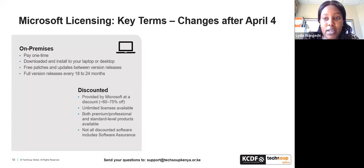So that's something that we wanted to communicate to all our nonprofits, to let you know and to urge you to leverage what is available right now under the donated category. You can just go to your respective TechSoup websites. If you're in Ethiopia, go to the TechSoup Ethiopia website and go to the catalog section, and then you'll see Microsoft products that are donated. They've been written Microsoft donated products. Just scroll and see if there's anything that you would like to purchase before April 4th, because from then on the price will be higher.